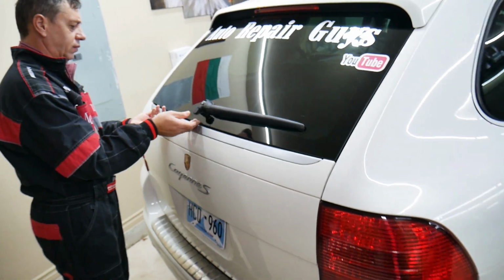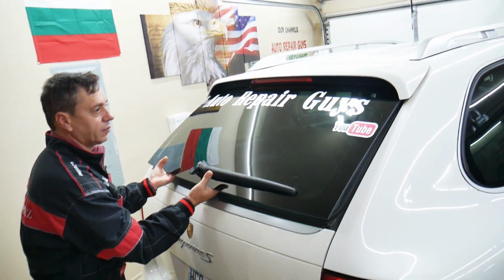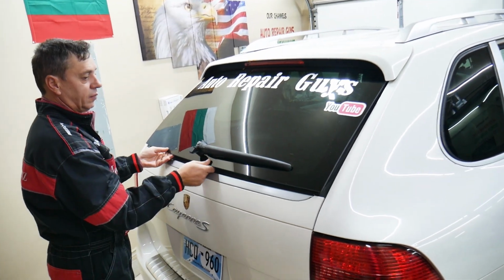If you have a Porsche Cayenne and your window doesn't stay up, it just keeps falling down, stay with us, we'll explain how we can easily fix that today.